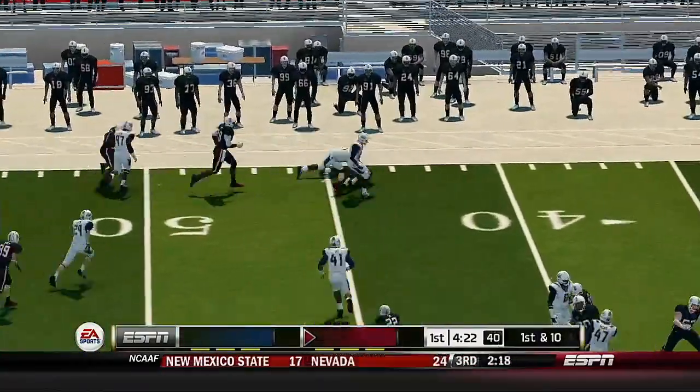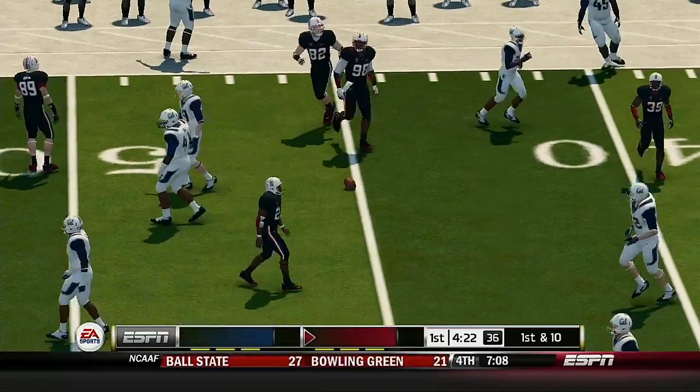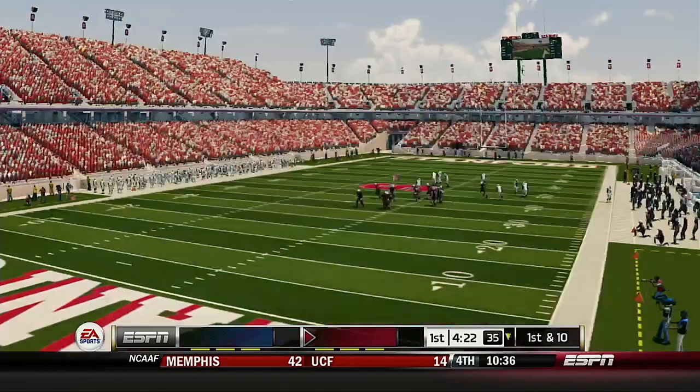Zips it to the tight end. Franklin gains about 4 yards there. I think they were expecting a run on that play, Brad, and it allowed the quarterback to throw for just enough yards to get the first down.